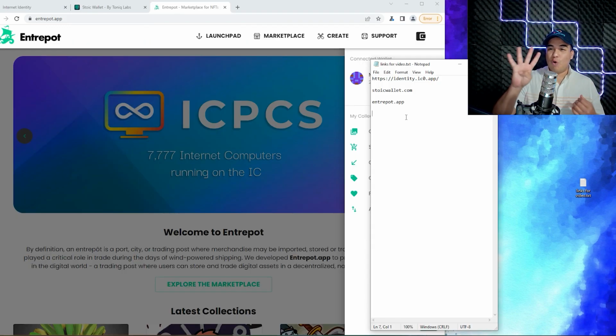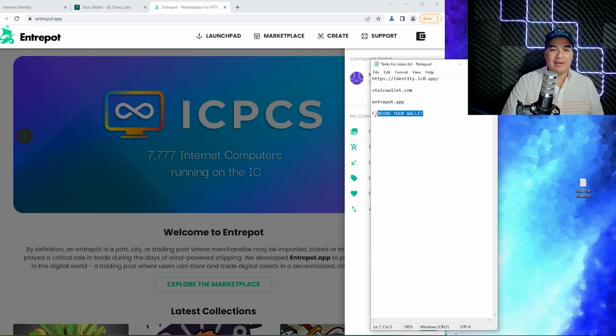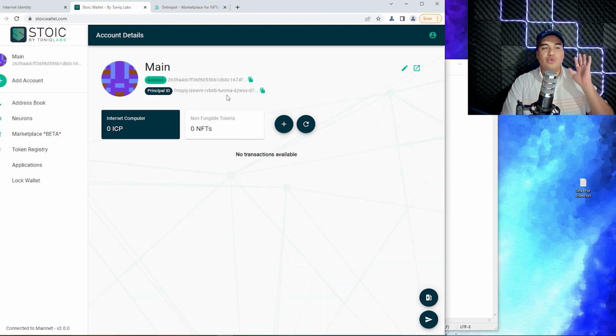So now we're doing the 4th step, funding your wallet. So I'm gonna type funding your wallet just so I don't leave that space behind. And in order to do this, you can buy ICP on Binance, Coinbase. I think all of the top exchanges have ICP, so whatever your favorite exchanges, buy ICP on it. And I'm not gonna go over all of the exchanges since they all look different, but basically click withdraw, and once it asks you where you want to withdraw to, you're going to withdraw to your main address from the Stoic wallet that we made.